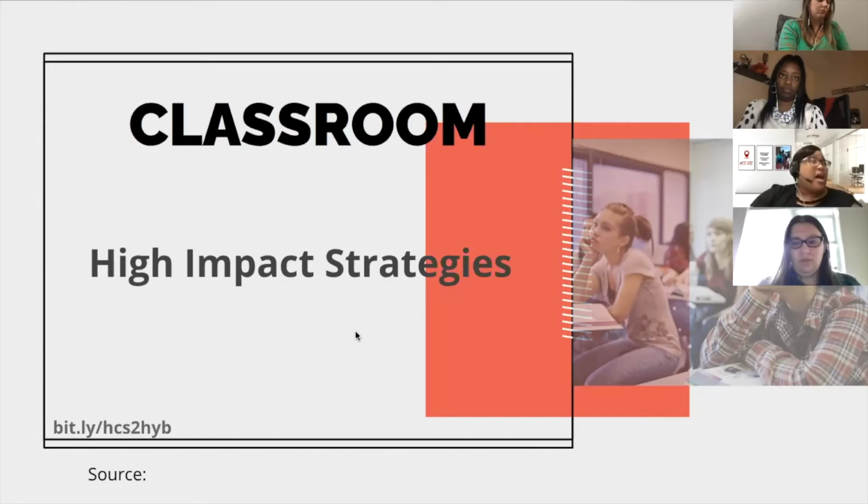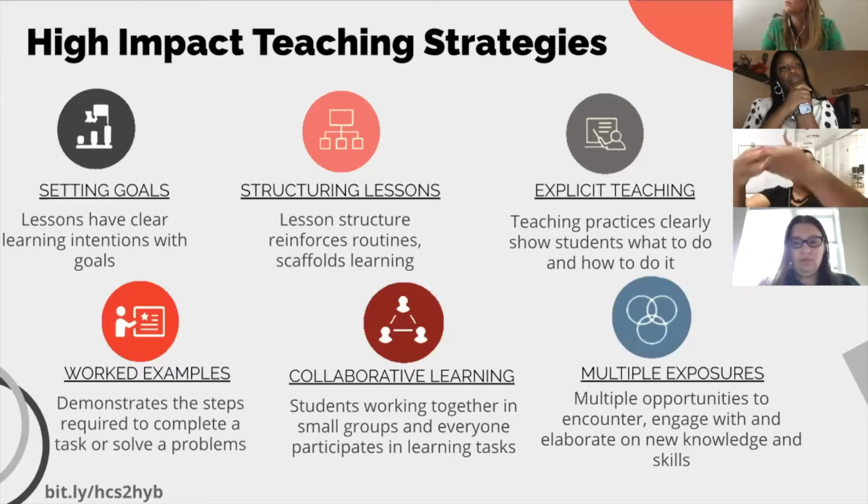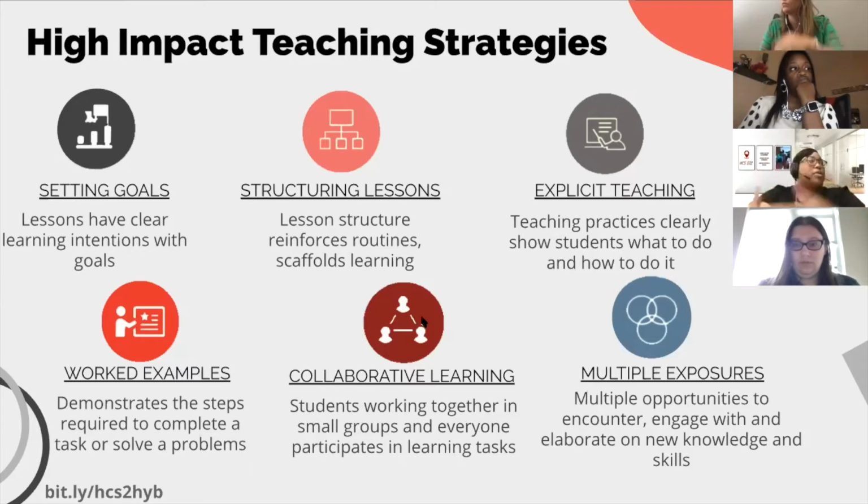But the core of these, honestly, is just good teaching, because we are not saying that hybrid learning solely is responsible for increasing student learning. We're not saying that. What we are saying is hybrid learning paired with good teaching strategies will increase student learning. There are 10, but we're only focusing on these 6, because these are the 6 that, when implemented inside of your classroom, align directly with hybrid learning.